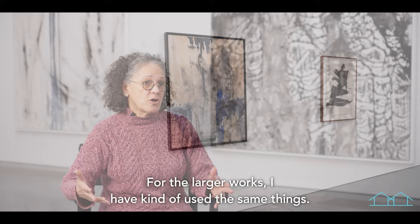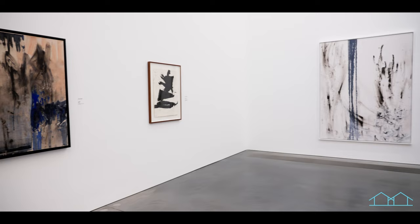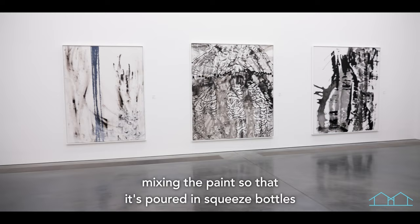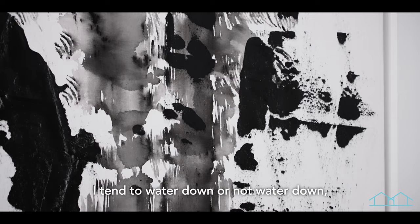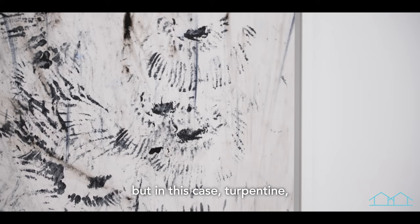Earlier on, I started working with things that were typically related to women, Q-tips and sponges and things like that. For the larger works, I have kind of used the same things. I've used mops and I've used poured paint, mixing the paint so that it's poured in squeeze bottles like hair dye or something like that. And then all different kinds of palette knives of one shape or another to create different kinds of strokes and thicknesses. I tend to thin it out with turpentine so that it becomes very layered.